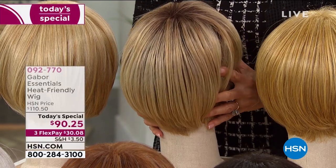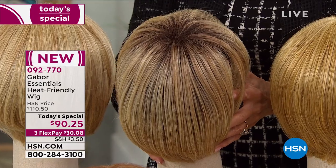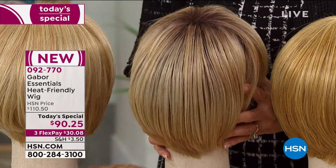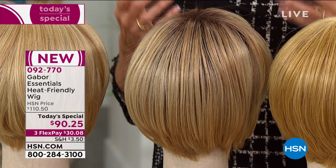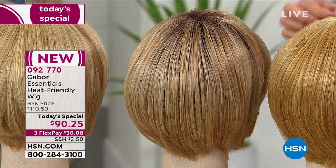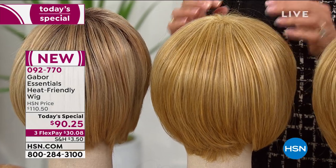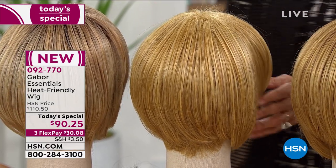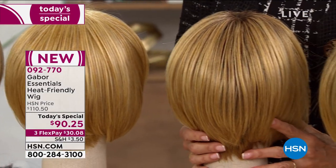So I'm gonna just tilt it down, and there you can see that this is light blonde, but you see that darker brown almost to the roots. Again, it gives it, I think, even more dimension, even more style. So that one is brand new. Here is your medium blonde, where you're traveling into a little bit darker shades, a little bit warmer look. Next, we have the medium blonde root. So this is your other brand new one.